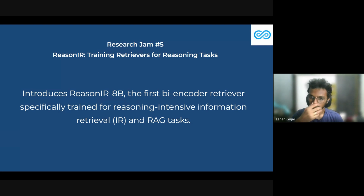With the advent of many reinforcement learning algorithms, we now have a bunch of reasoning tasks that have opened doors. And as a part of it, you need to have models that are able to complement these reasoning tasks. And in the domain of RAG, we need good retrievers that are able to fetch and provide us relevant information. In part of this, the Facebook AI Research group has introduced ReasonIR.